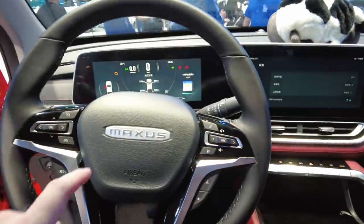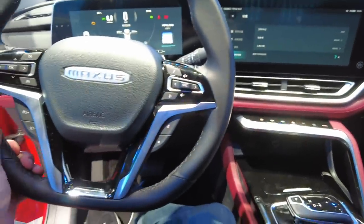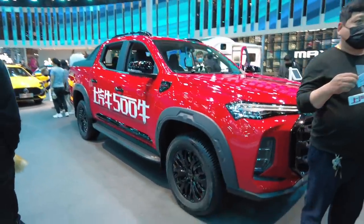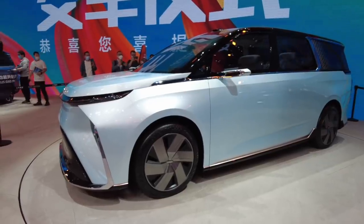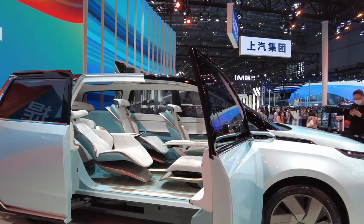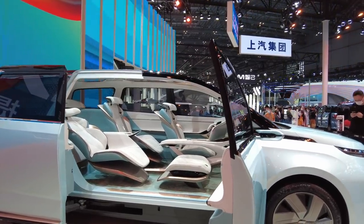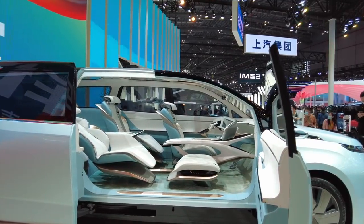So this is the first pickup truck I've seen with the dual screens like this. Feels pretty good in here. Yeah, the seating position feels a little low, but very comfortable. It's smaller than the Great Wall. Wow, look at that. That is pretty amazing. Whoa.